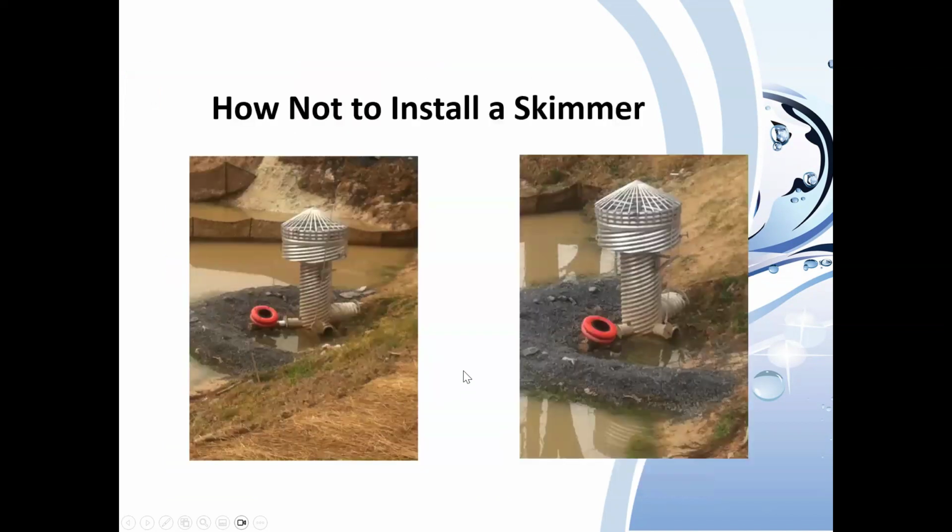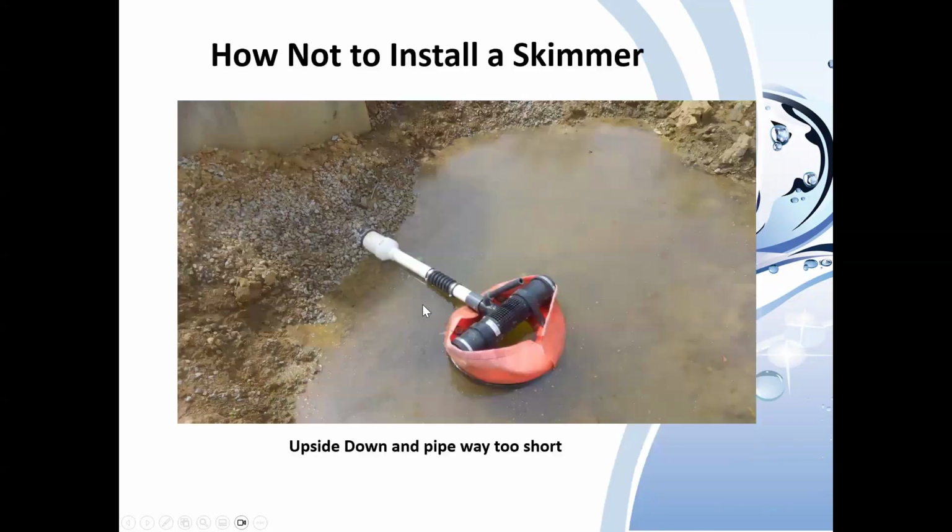Now, this is probably one of the worst installs we've ever seen. So contractor, I think this was an Ohio project. There's no flexible coupling. I'm not even sure how they connected that to that valve cover there. They've got the valve on this side open, so there's probably almost no water going through the skimmer anyway. Just overall, a really poor job by the contractor to put this in place.